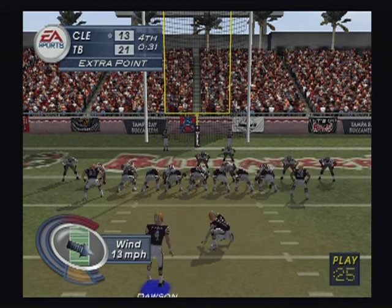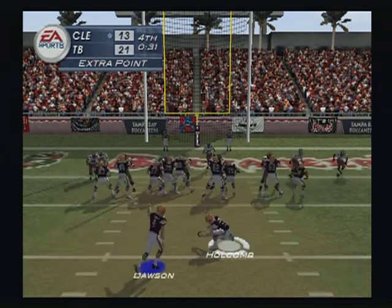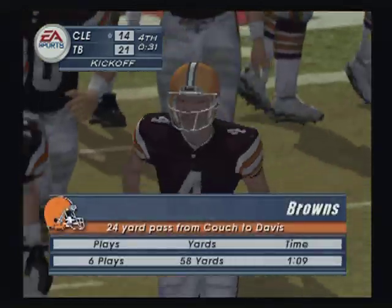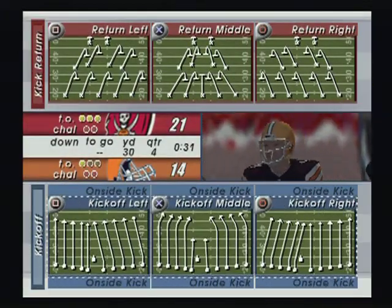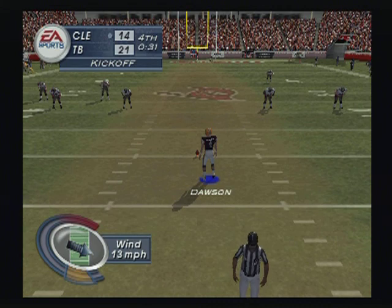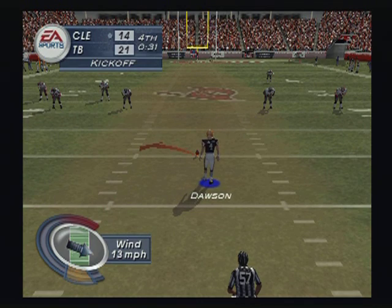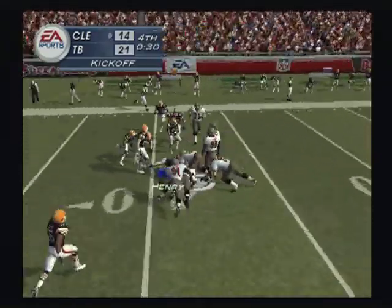Set. Cut. And it's on its way. The point after is good. Dawson sets up for the onside kick. Number 26 and number 86, deep to receive. They're going to try to grab the onside kick.